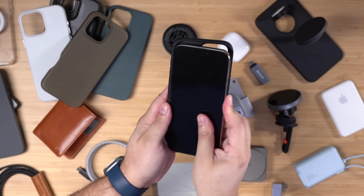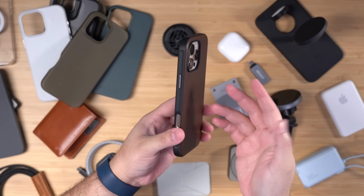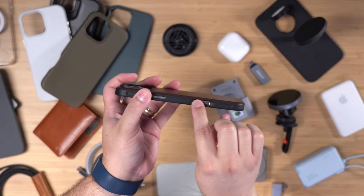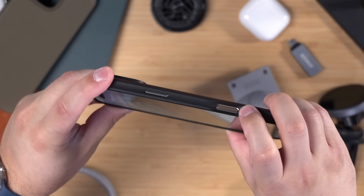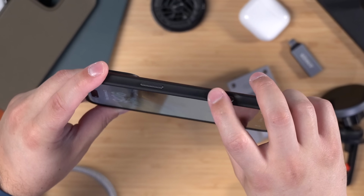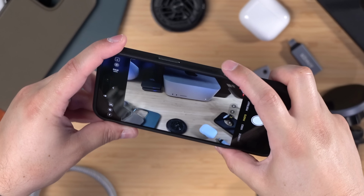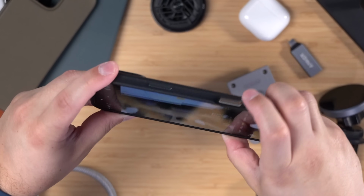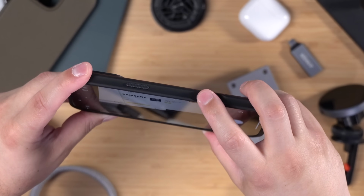Now, a popular case is the Nomad case, and this is the modern leather one. They also have the Horween version, but all the Nomad cases right now have this cutout for camera control. I have found the cutouts, especially these smaller cutouts around the button, they're not a great experience. I mean, you can swipe and you can use the button. It works okay, but pressing it all the way down, I've found when you have a higher lip around the camera control, it's just not as desirable.